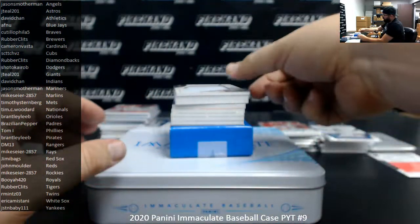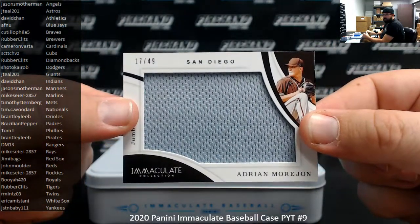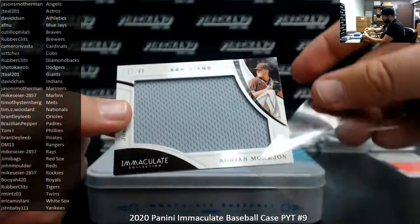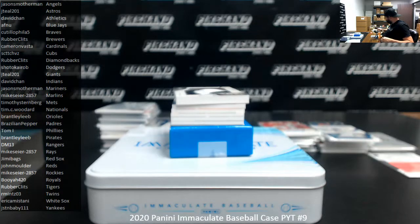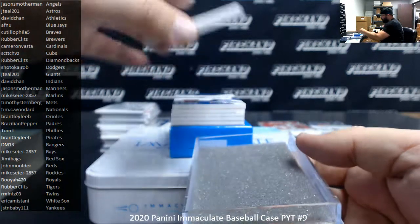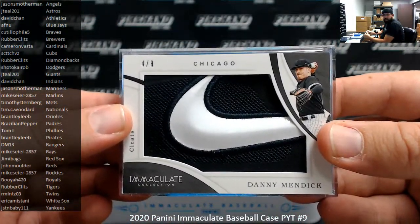All right, got a napkin here. Adrian Morejon, number 49, the Padres. Padres belong to Brazilian Pepper. Let me grab a... Oh, I have one right here, fortunately. All right, I got a cleats jumbo relic, number 8 for the White Sox, Danny Mendick. Chicago White Sox going to Eric Amestani.